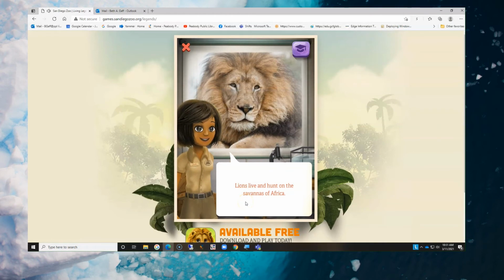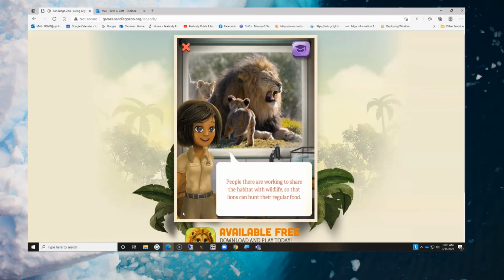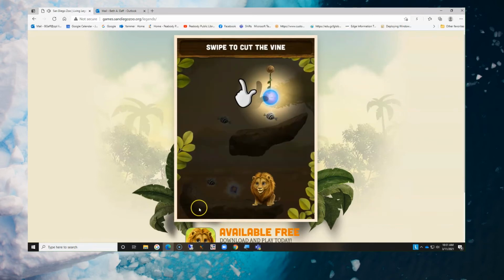Live and hunt on the savannas. Okay. Causes problems. People there are working to share the habitat with wildlife so that the lions can hunt their regular food. Swipe to cut the vine.